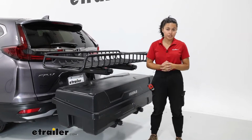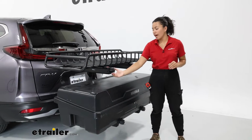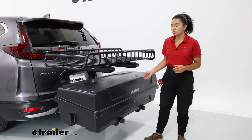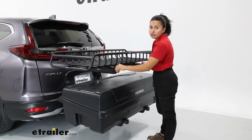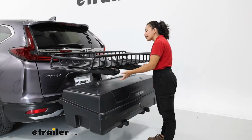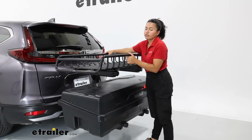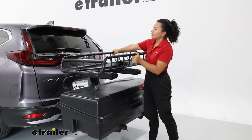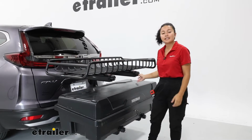The EXO system is interesting. It's a modular system where you can mix and match different accessories. You have these knobs right over here, you have this really cool cleat system, and that way if you wanted to switch something out for, let's say, a bike rack or a ski and snowboard carrier, it's simply a matter of lifting this up, out, and then putting your brand new accessory in and fitting that into place.